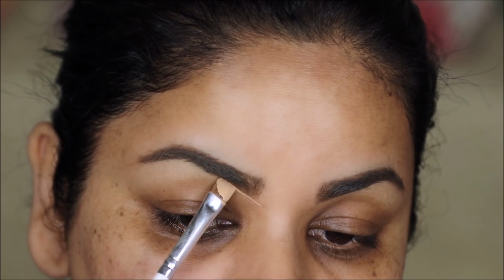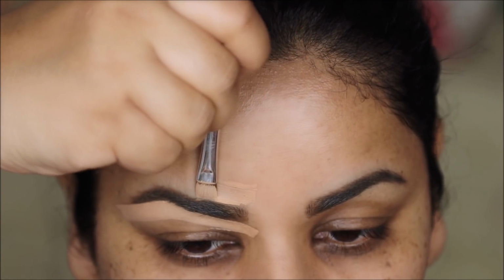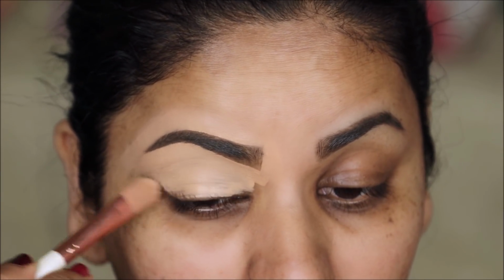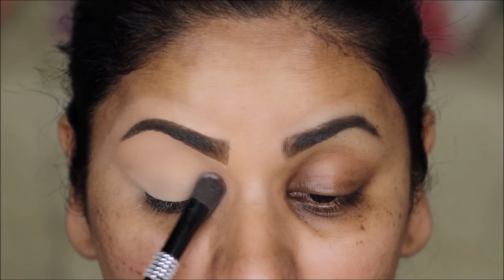I'm using the Wet n Wild Photo Focus Concealer in medium peach to clean up the borders of my eyebrows and also as a primer on my lids. I'll be setting this concealer with the NYC loose powder, one because I don't want it to crease and second because it makes it very easy to blend out any eyeshadows.